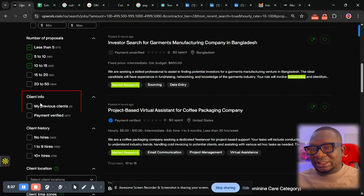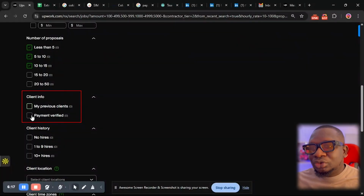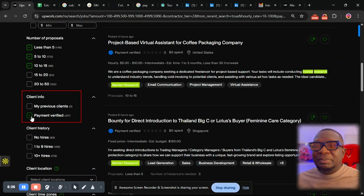So there's also client info. It's those clients that have hired me before. I like to spy on them to see what kind of jobs they are posting. For some of them, once they get their jobs posted, if they are the kind of jobs I can do, I'll actually message them privately because I already have our messages open. So that's an advantage of spying on your previous clients. But it's okay if you don't have previous clients; you can just go for clients whose payments are verified. So make sure that the payments of your clients are verified.